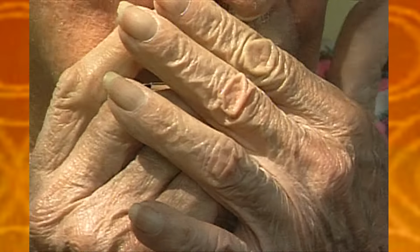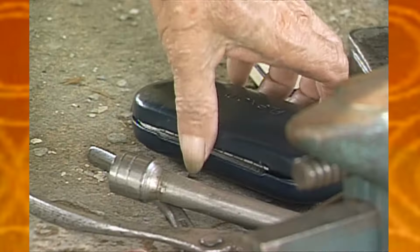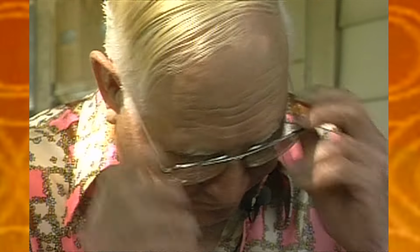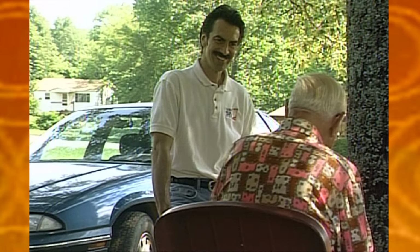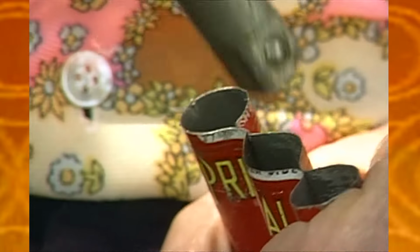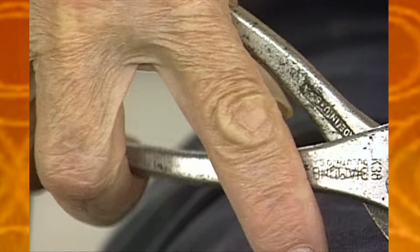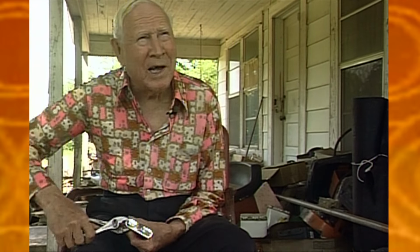82-year-old Holland Worth, who lives on Crow Mountain near Russellville, enjoys playing a variety of musical instruments, from the harmonica to what he calls the boards. But none are as unique as his Prince Albert tobacco can kazoo. Also unique is the way Holland makes his tobacco can kazoos, with a little help of a few socket wrench extenders. You don't find these in the store anymore. They're kind of a collector's item now. Oh, yeah. And some of them really want the price for them.